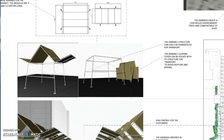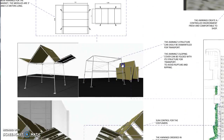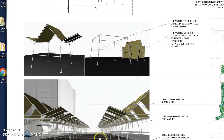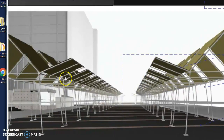Okay, this would be the complete image of the awning. Let's see if I can make it a little better so you can see it. The idea is for you to see it. Here is how they will look in the whole boulevard. Okay, this is the image.